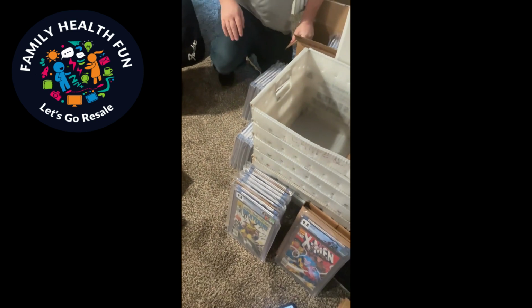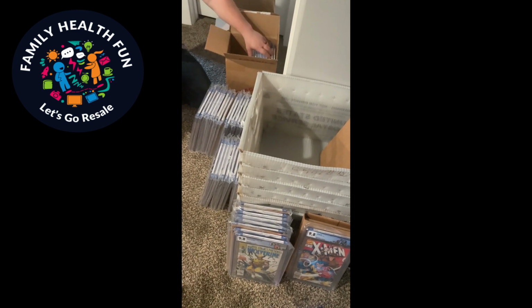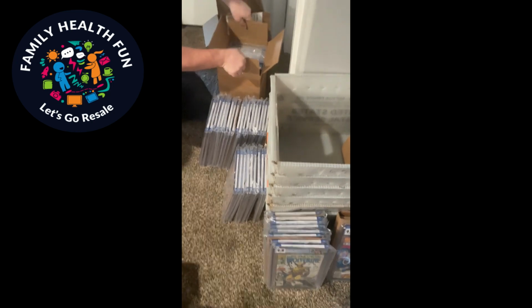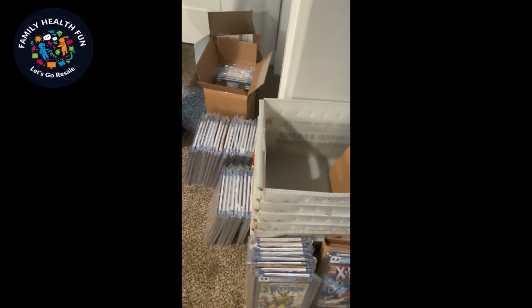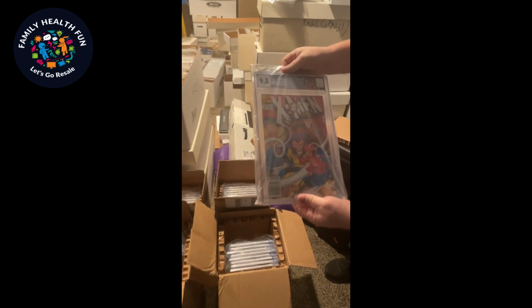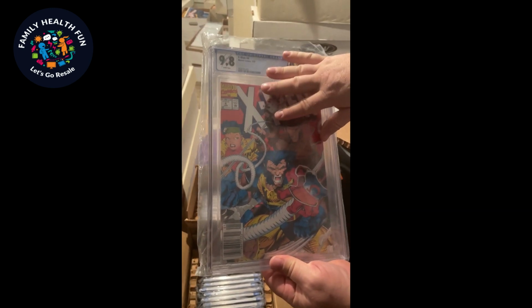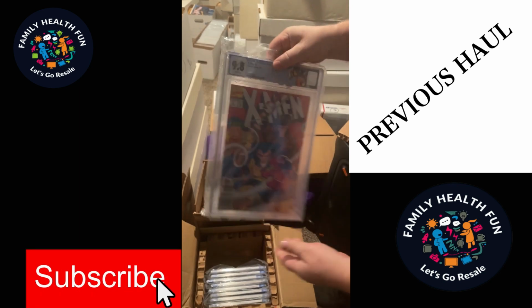So what's all this stuff? This is what happens after we send something in to get graded and it comes back. They give it a score. The score goes anywhere from 0 to 10. So we have a 9.8 here. We didn't get that many 9.8s with this haul because 9.8s are harder to get.